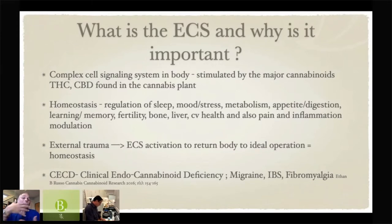And obviously, because of its relationship to CBD that we all use in integrative medicine for pain and inflammation. So just to conceptualize this: whatever happens to your body, whenever you get any kind of trauma, whatever trauma it is, the body is trying to get back into balance. And I'm going to use that word again and again, because that's literally what this system is doing.